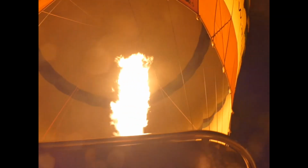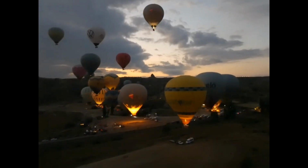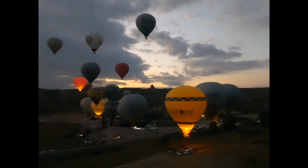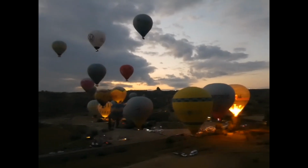So we climbed into the basket. The burners on our balloon sounded like a dragon breathing fire, and we started to float upwards. And here you can see some of the other balloons as they started to launch.